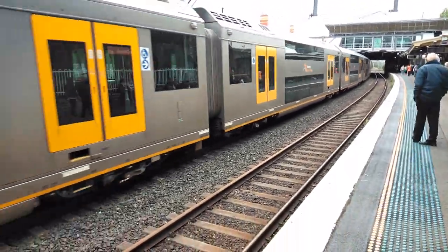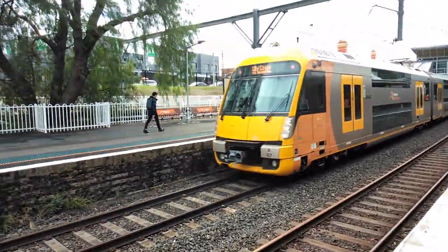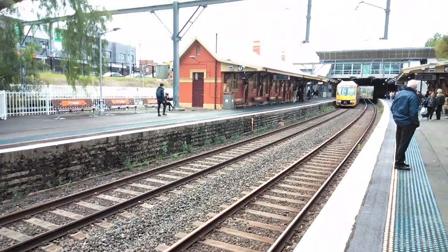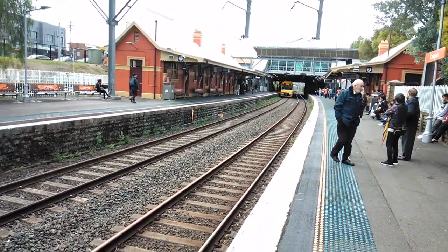A67. Now departing. Next stop for this service will be Canterbury.